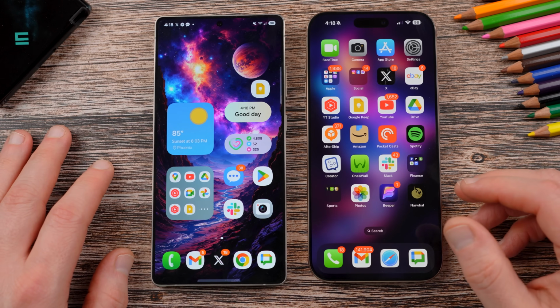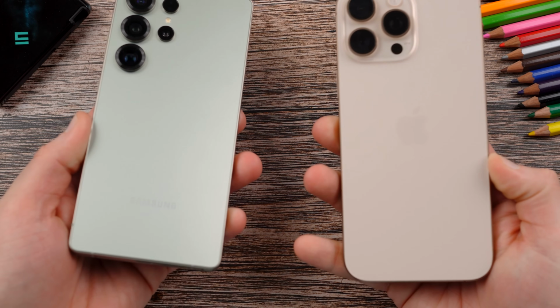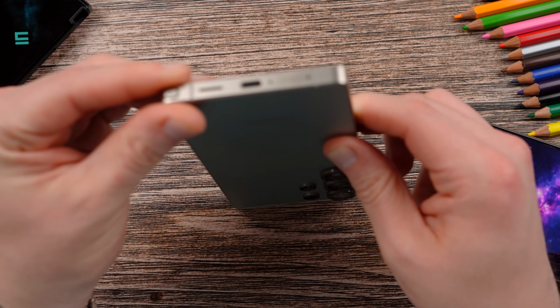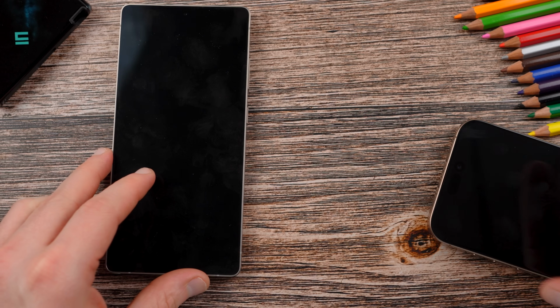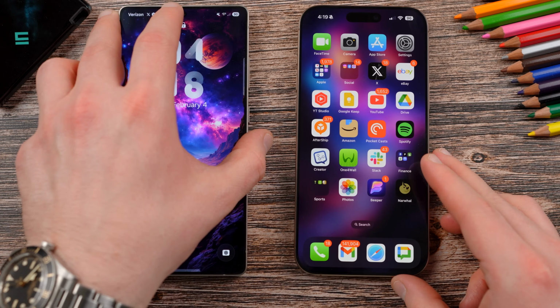Physical SIM slot. This is a pretty simple one. I won't spend a lot of time on it, but you do not have a physical SIM slot on the iPhone. The iPhone has no physical SIM slot. If you look on my Galaxy S25 Ultra, see if I can get it into focus right there. There's the physical SIM slot. So we have one, we don't have one on the iPhone. This is a huge advantage. I think people don't realize how big of an advantage this really is.